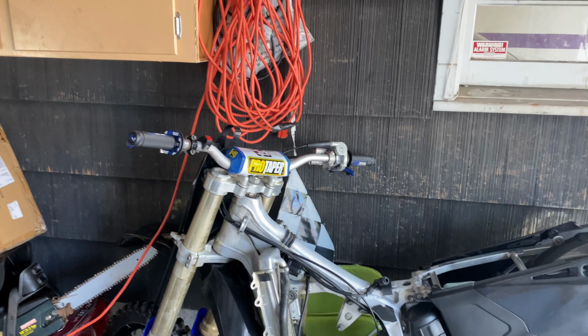So let's do that. All right, guys, got my cylinder all back together, got the threads on, got my power assembly all put back together. Now it's time for it to go onto the engine, so let's get it. All right, guys, got that cylinder installed nice and perfect.